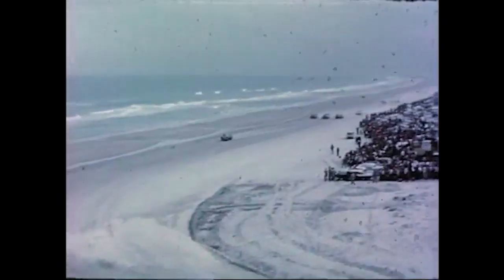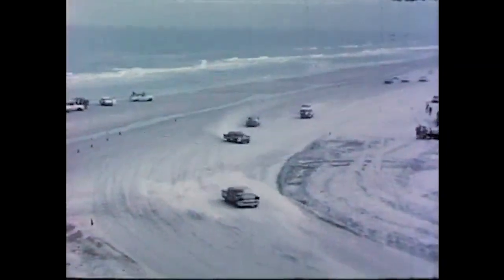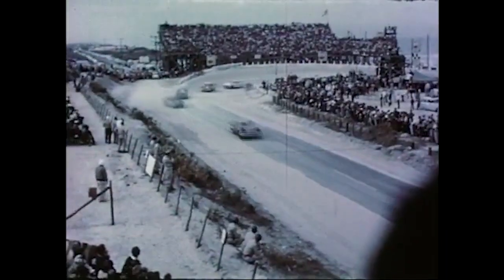Down the beach, full throttle. Goldsmith in car number 3 Pontiac is in the lead. Into the tricky north turn, sliding, braking, shifting, accelerating in split seconds. Goldsmith pours on the coal as they hit the backstretch.